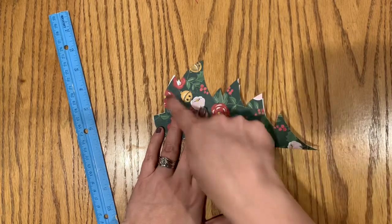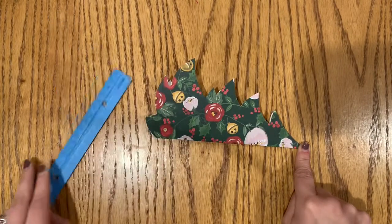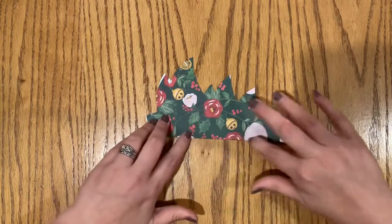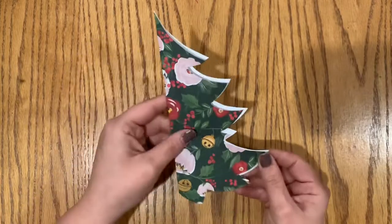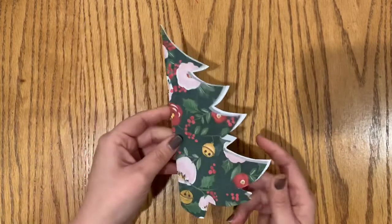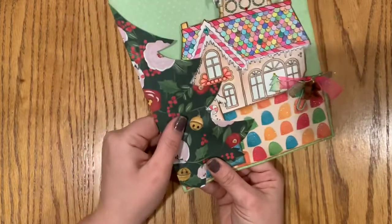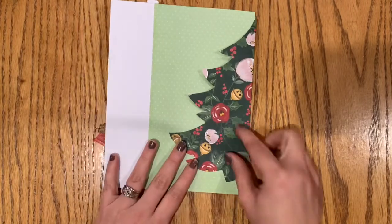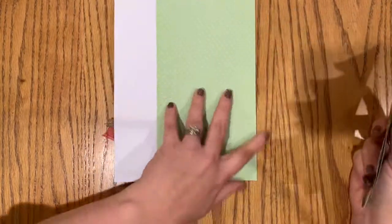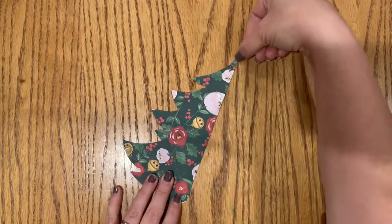And I'm not worried that my tree doesn't perfectly match up because it's going to be on two different sections of the signature. It doesn't really matter. So like if you look at this side, they don't match up at all. But you know, if you have it in your book, you're only going to see one side of it at a time. So it doesn't matter. But see how cute that looks. So I'm really happy with that. So I'm just gonna go ahead and crease it down pretty good.